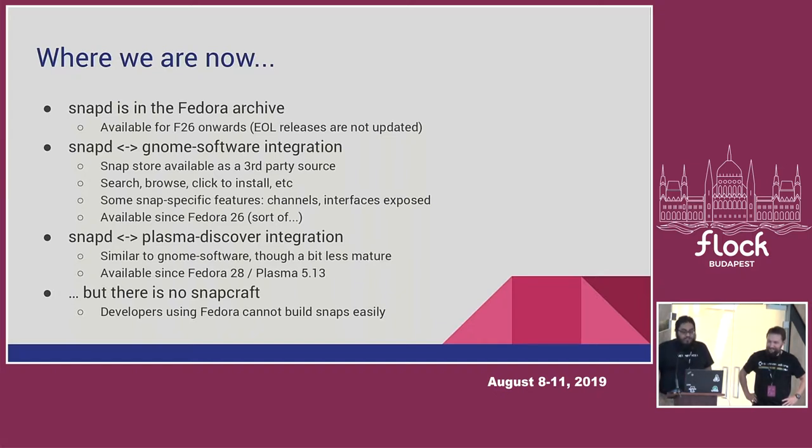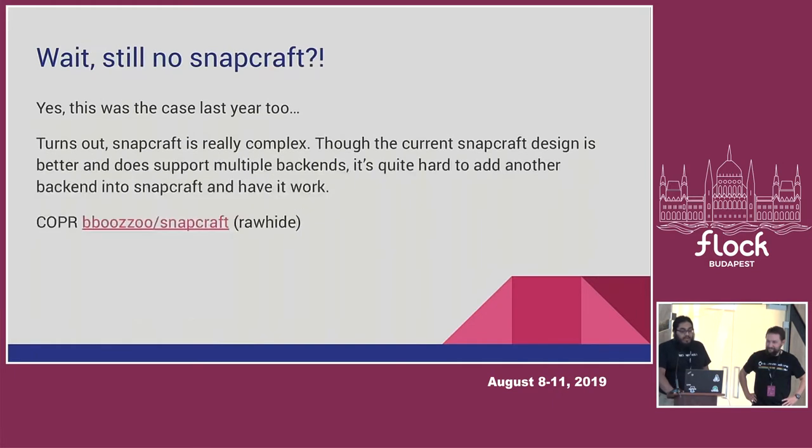But Snapcraft is still the problem. And we still don't have it. As it turns out, it is really hard to add new backends to Snapcraft. It is a massively complicated piece of software that does really crazy things to make it possible for you to not have to rebuild everything in order to make working snaps out of stuff that wasn't snapped in the first place.